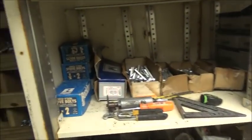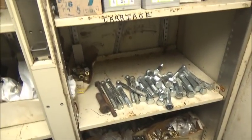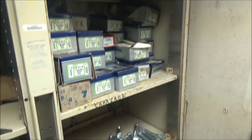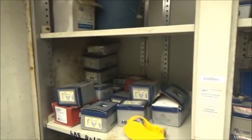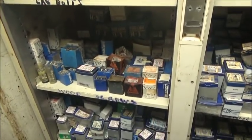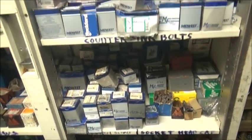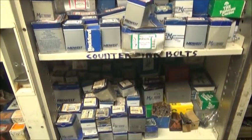So we've still got a lot of boxes of bolts, long bolts, short bolts. We did get one light in here. Got to get the other light. I'm going to put one more of these 4-foot fluorescent, 4 bulb lights. And this side with all of our bolts. Now nothing's organized by size, but everything's organized by type. When it comes to these smaller bolts and screws, it's not a big deal.